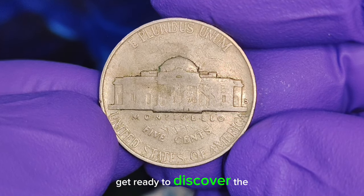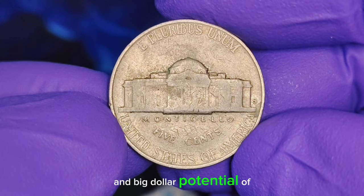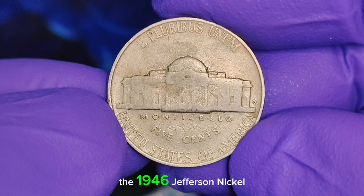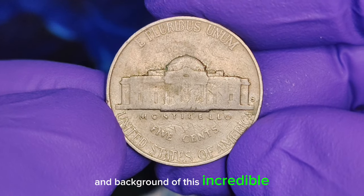Get ready to discover the powerful story, standout features, and big dollar potential of the 1946 Jefferson Nickel. Let's begin with the history and background of this incredible coin.